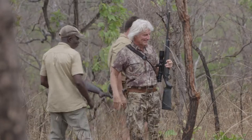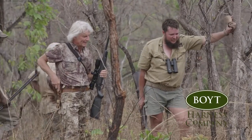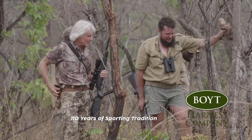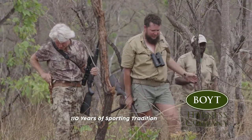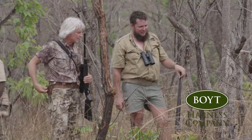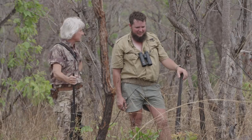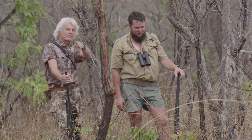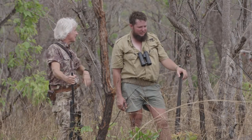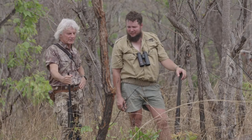Good job. That's the kind of bull that you hear the stories about where you track and track and track and you don't know what's going to happen. And you go through all that thick stuff. Then you come up on the plateau and you're walking and walking and walking, and you're thinking, he's long gone. And then when we finally found that last heap of doo-doo back there that was still hot, I thought, well, at least we're getting close.